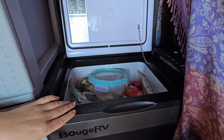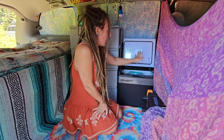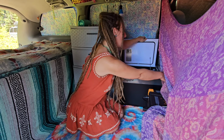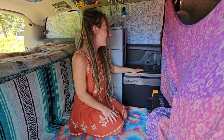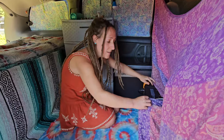I just keep things in there, and I'll try to cook and refrigerate so I have leftovers so I don't have to be cooking all the time, because I'm out here wanting to adventure and not spend a whole lot of time cooking, but also want to make sure that I'm keeping up with good nutrition and not just eating packaged foods all the time. So yeah, that's the fridge, and the fridge plugs into my battery.